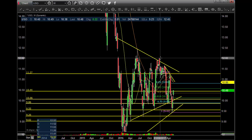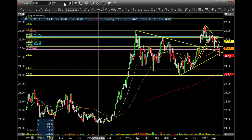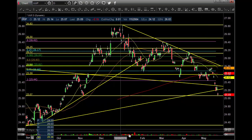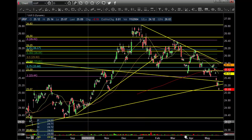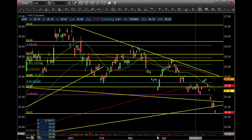Let's go to the UUP, which is the dollar. Dang, down again. I wasn't watching this one today. I mean, a little bit, I have it up there, but look at that, guys, right to gap fill, right to that one. I still think a couple more days. I still think we could get down to 24.33. If you get to 24, you have to go long in this one, especially down in this double bottom here, 23.97. So far, so good. Waiting patiently on this one, too.